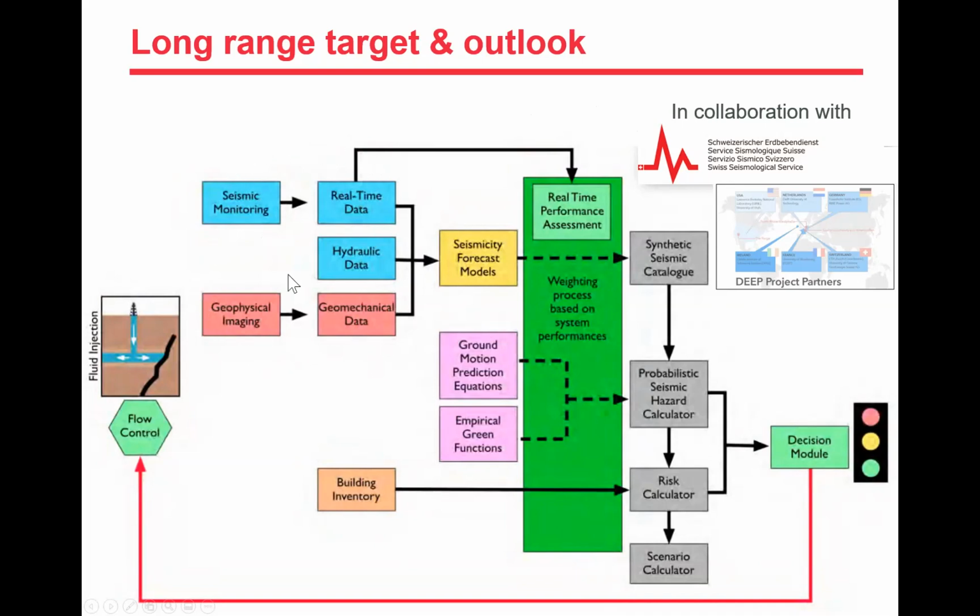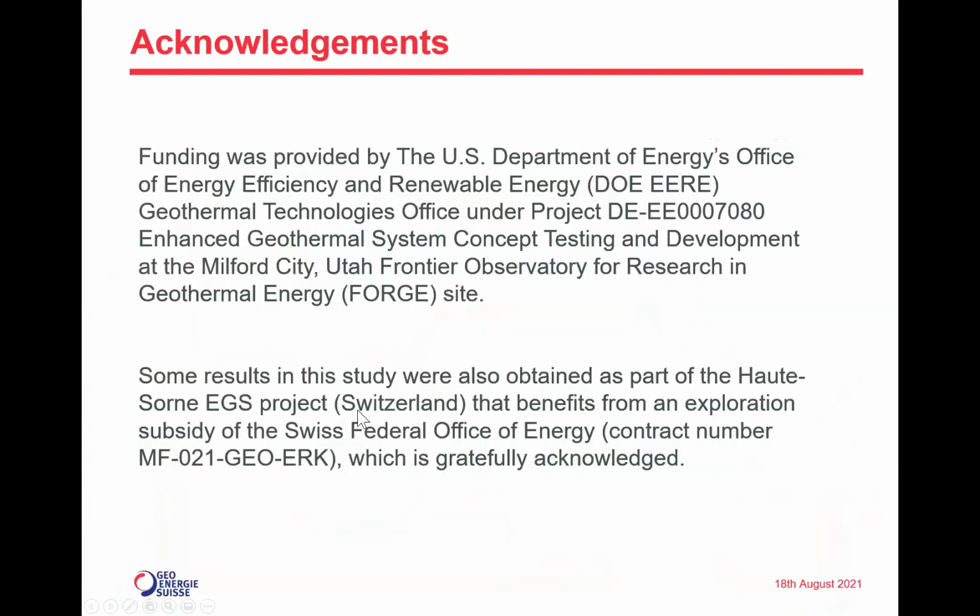Basically, you take all this data and you can feed this into a seismicity forecast model. You can do a real-time performance assessment as the project progresses. You may have different forecast models which you can weight based on the quality of what they forecast. And you get a seismic catalog, and you can update your risk study in real time. And if you want, you can add a decision module and a feedback loop to your flow control. All these things enable you to plan your stimulation better. That's the overall goal.